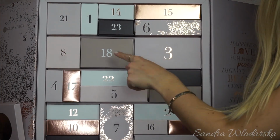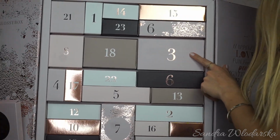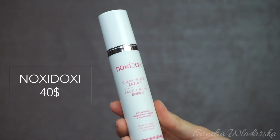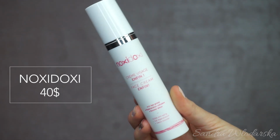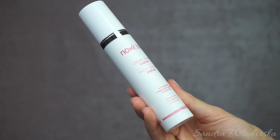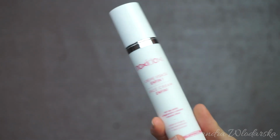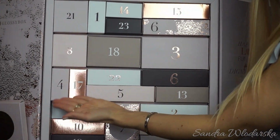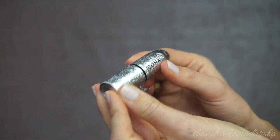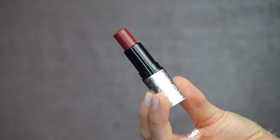Where is number three? There! Such a big one. Number three. Okay, guys, so behind number three, we have this Nuxidoxy face cream. It is an anti-aging global booster, detox booster. I have never heard of it before, but it does look like this. Number four. Number five is this Icona lipstick, and it doesn't say any shade or so, but it does look like this.